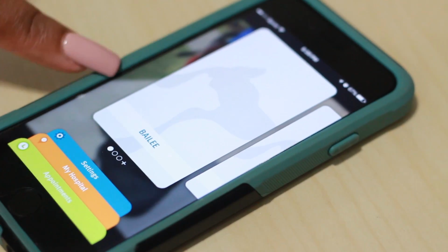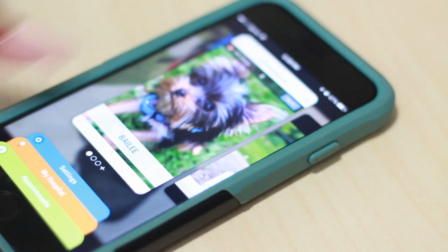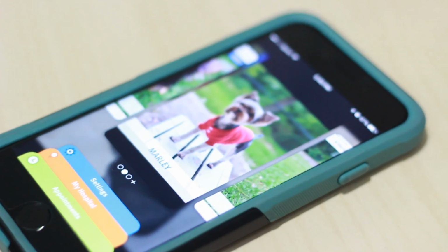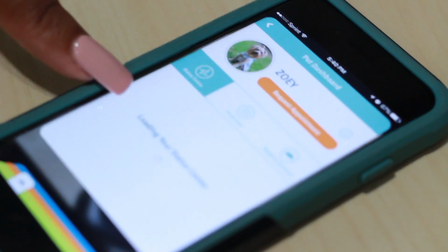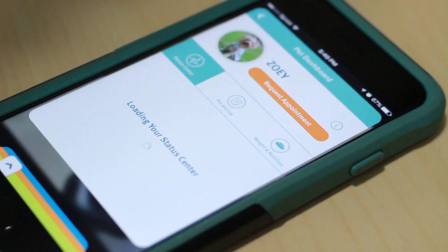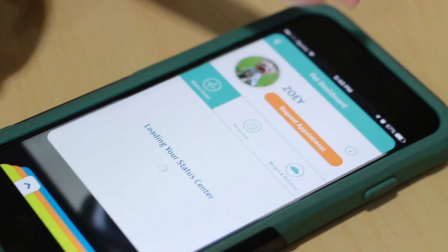So I have a tab for Bailey. So that's Bailey's tab, and it just gives me all her information, everything that's been done for her at Banfield. The same with Marley's tab and Zoe's tab. If you go into one, it just gives you her last doctor's visits, her status, her pet journal, her weight and nutrition, everything that you need to know about your pet.